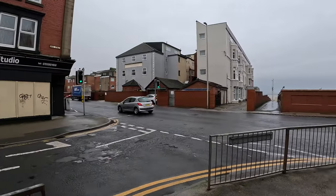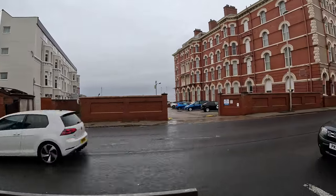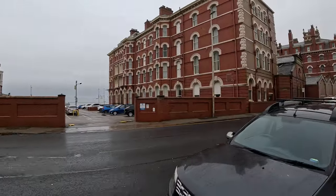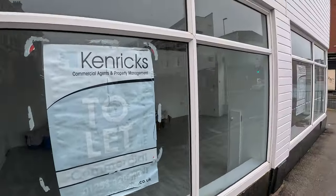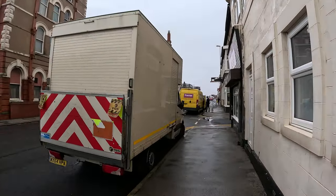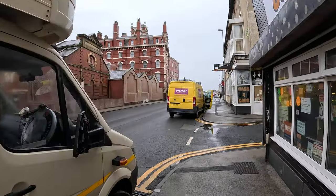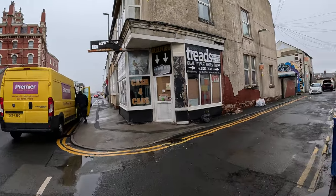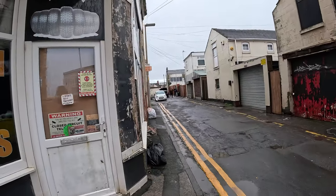The old chap there lives all alone in that place. Can you imagine? That is for let. Can you imagine? I don't want to be old by myself, you know? I don't mind being by myself at this age, but when I get older, I want to be with someone, at least. I don't want to age by myself, you know? That is a tire fitting place, right?